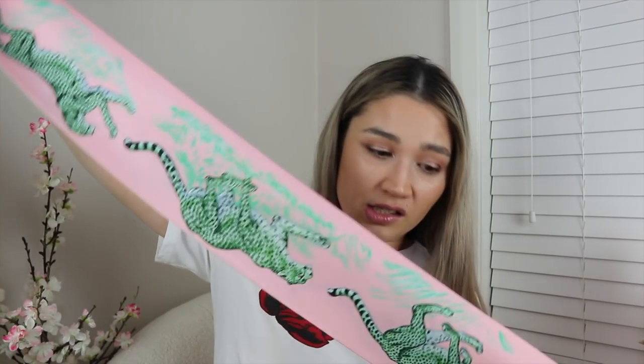Also, you can use it as a belt too. I would more so use this as a belt than as an actual scarf, just because in summer when you're wearing a plain single color dress, like a white dress, anything like that, I could just wrap it around as a sash belt. And the price on this is $485, which I think is pretty reasonable for a very, very long silk twilly.